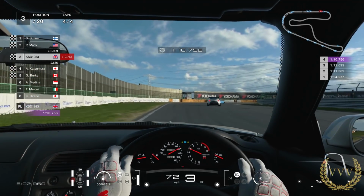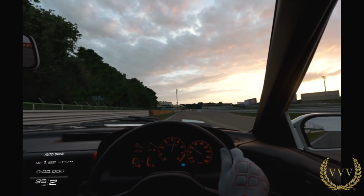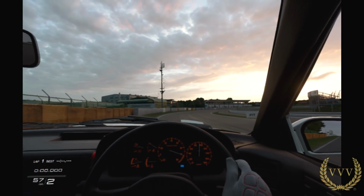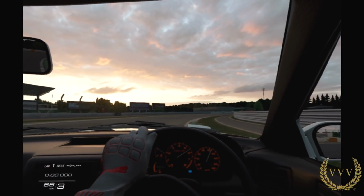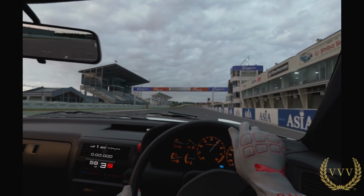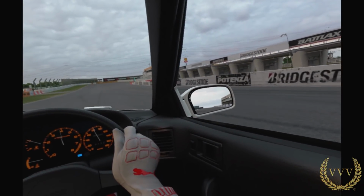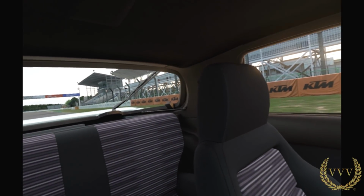Okay, so let's check out the new content regarding the VR mode. Okay, so we're back at Tsukuba, albeit now in the VR tour mode. So this is the newly added time trial feature to the game. Now we are, wow, bit of a slide on there. We are in the 1990 RX-7 GTX, which, let's just have a little look around at the car just to appreciate the visuals that we see here.